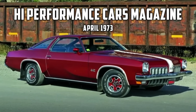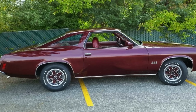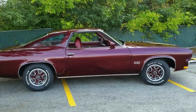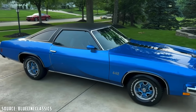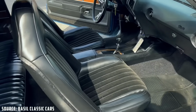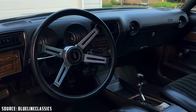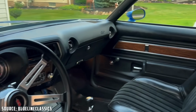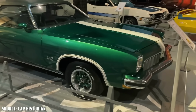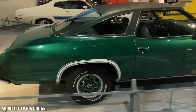According to the April 1973 edition of High Performance, a '73 442 clocked a best quarter-mile time of 14.9 seconds, reaching 97.3 miles per hour. The 442 still looked the part, with bold stripes and aggressive dual hood scoops. But inside, it was more plush than punishing, with comfy bucket seats and a dashboard that looked like it was ripped straight out of a Cadillac. Despite being overshadowed by its Hurst Olds sibling, the 442 still had a solid fan base, thanks to its classic Oldsmobile muscle car DNA.